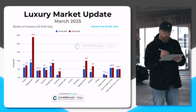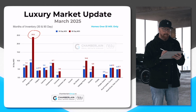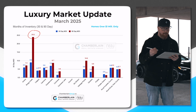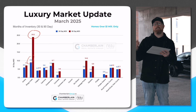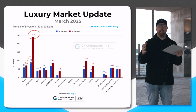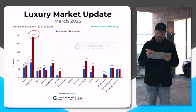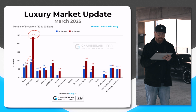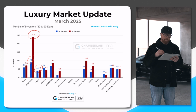And what it shows here is kind of an interesting story. So places like Bragg Creek, right? The 90-day months of inventory there is 24 months. However, the last 30 days was 9 months. So what that shows us is that it's actually getting better in Bragg Creek compared to the last 90 days. And all of the areas are getting better as we get into the spring market. So Calgary, the last 90 days was 4.3 and the last 30 days was 4.2.